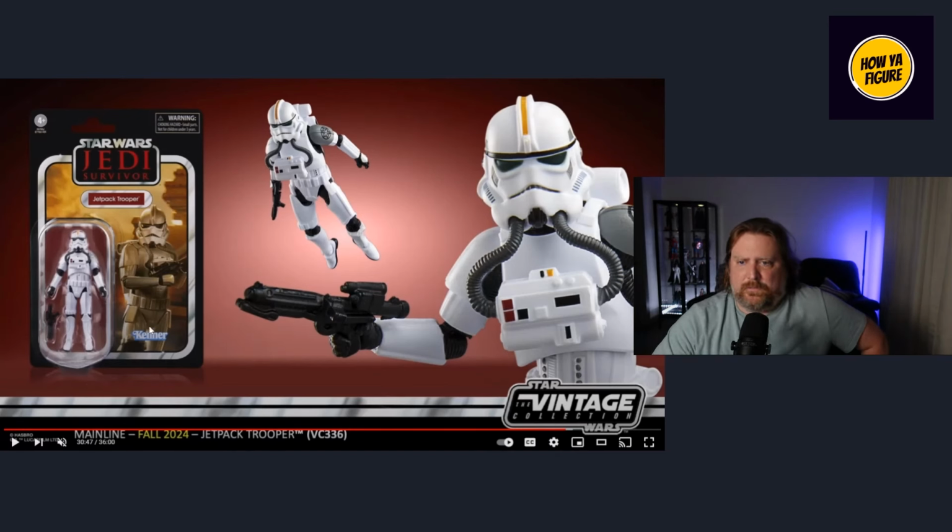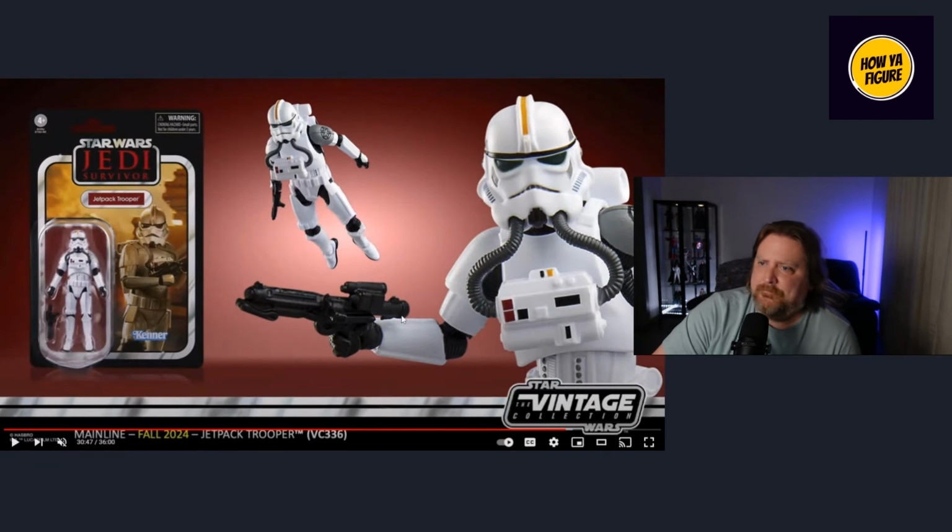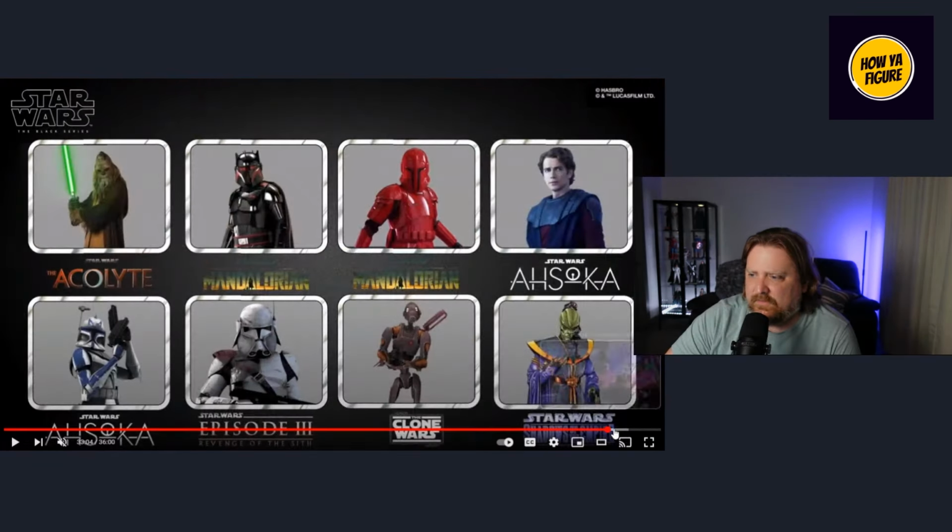The Jetpack Trooper, that is a really nice piece. Comes with a blaster here. The paint apps look really good. That just looks amazing, and this is great. So that was for the Black Series. So those are the pipeline reveals.